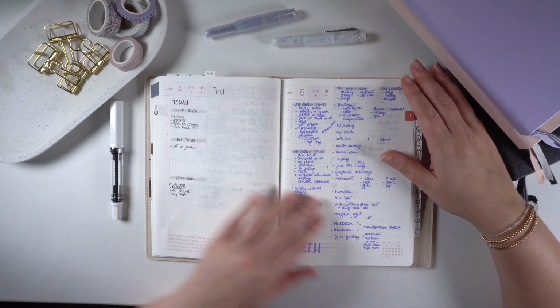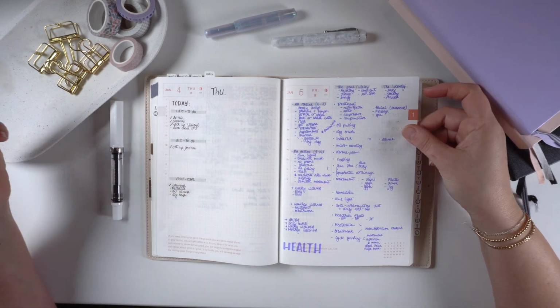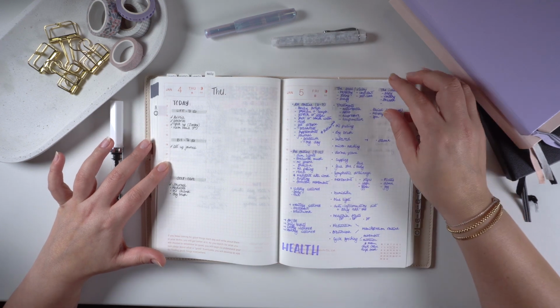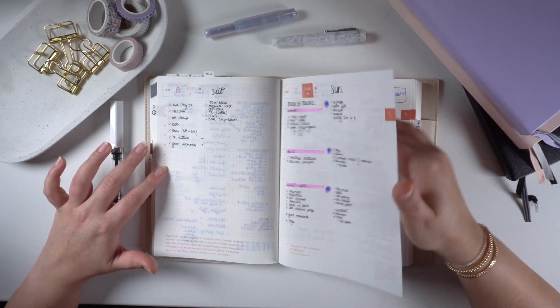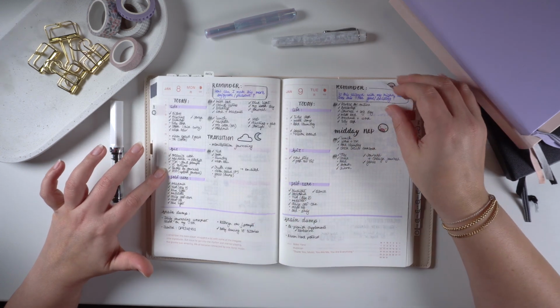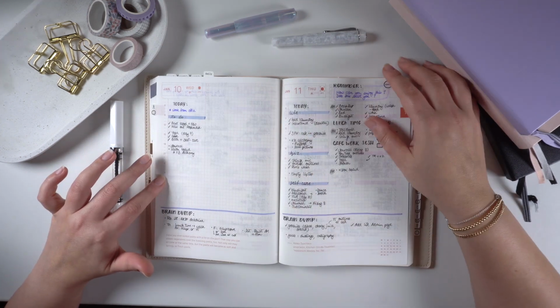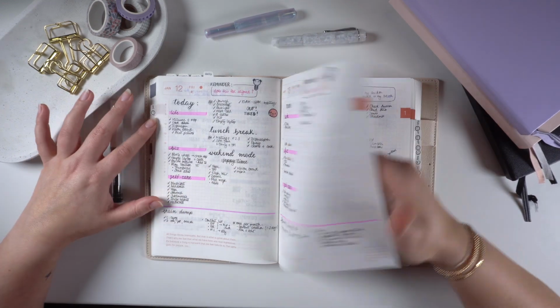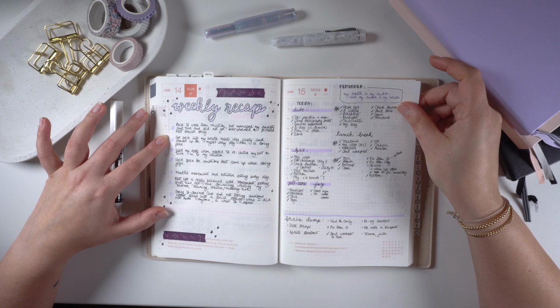I also wanted to use this as a brain dump, a space that I can just write whatever's coming to mind, lists or anything else. That way I didn't have an extra journal in my lineup. And in the end, I did find my stride, and now I am obsessed with my daily spreads. Again, I can do a more detailed view on how to use your daily spreads, but this is basically how I'm doing it.